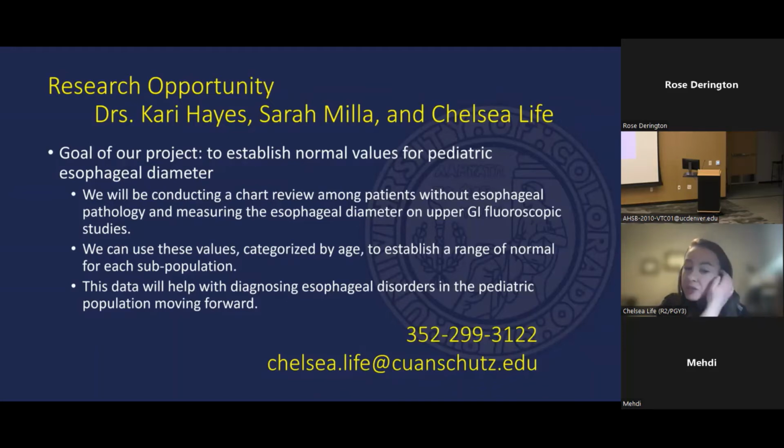Where medical students can help play a role is that this chart review will gather data for these patients, including age, weight, sex, and several other factors, because we hope to create a large data set that will show, based on weight, age, height, etc., we can correlate those with the expected value for esophageal diameter.